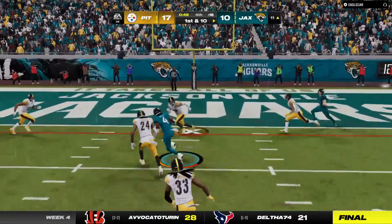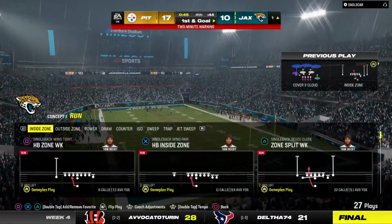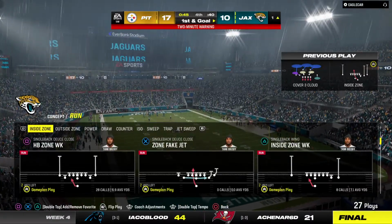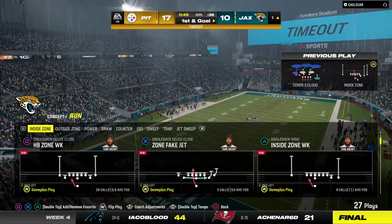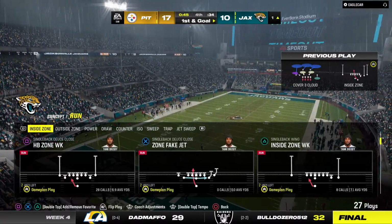Here's a give to Bigsby, and he can't quite get there. Tackled down at the 1. The Steelers signal for the second of their timeouts. That'll leave them with just one remaining in this fourth quarter of play. First and goal at the 1-yard line.